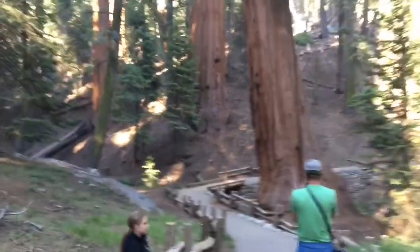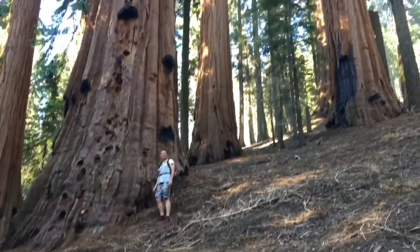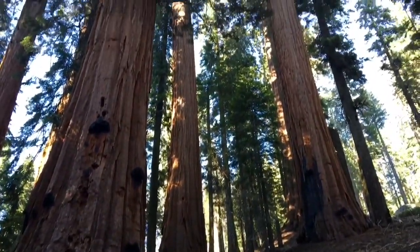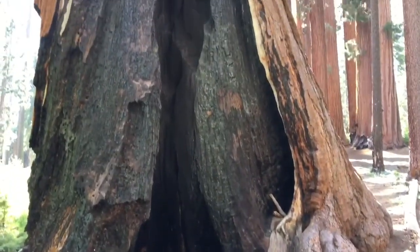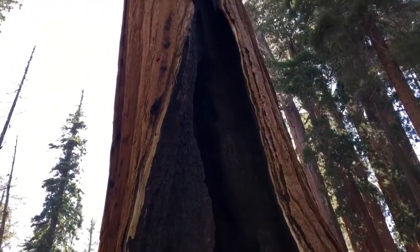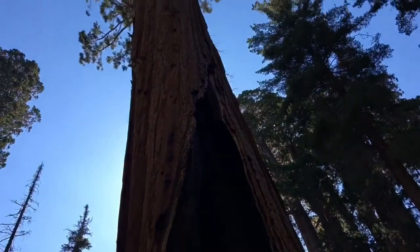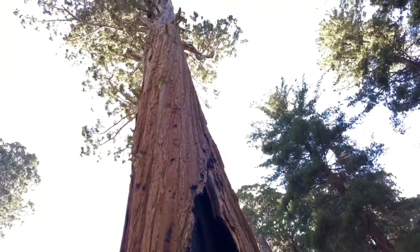And this is seriously one of my favorite trails. It's called the Congress Trail, and it has some of the largest trees all in one spot. Here's one that's been hollowed out inside by fire. That's better.